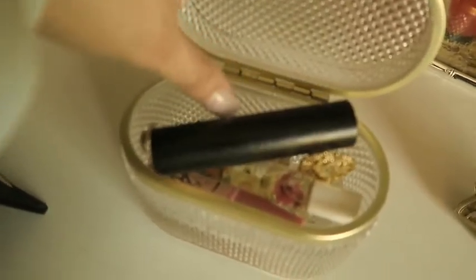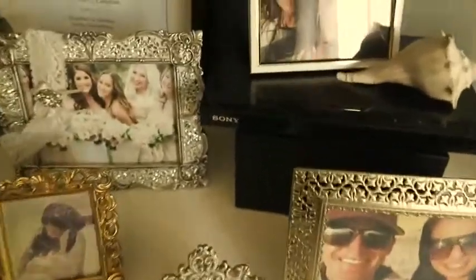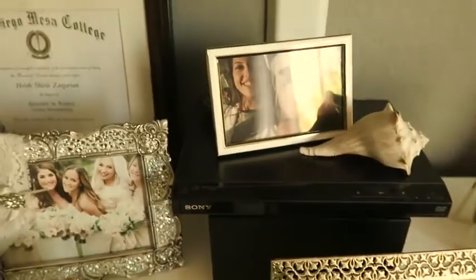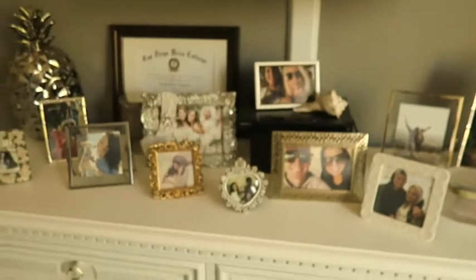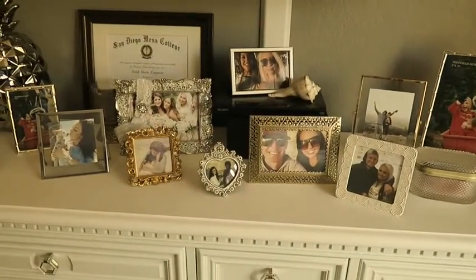Then I have this little thing. I think this is also from HomeGoods. I just have some little sample perfumes in here, but I love this. I just thought it was so pretty. And then I have my DVD player here on top of a Sephora box. I don't like how it looks, and I don't use it a ton, so I just kind of have it hidden back here. I might try and find a better way to do it.